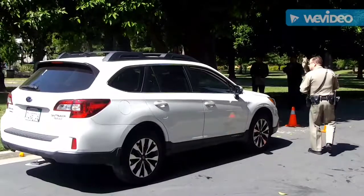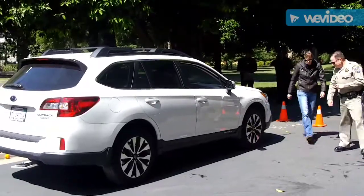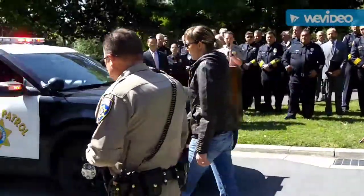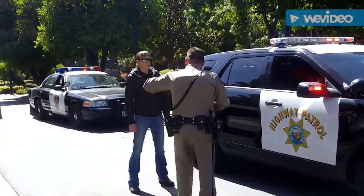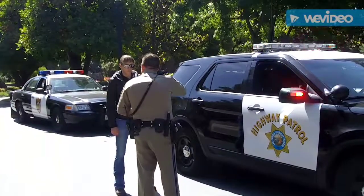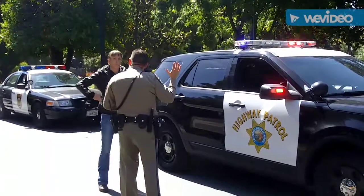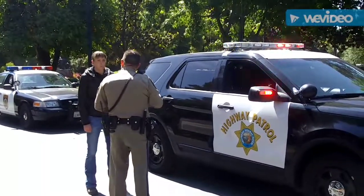The officer has some awareness that some field sobriety tests may be in order, so he's asked the driver to step out of the vehicle, and we're going to have him go to what's a simulated safe area to begin the process of evaluating the driver for a possible DUI. One of the first things that occurs is the officer goes through a series of preliminary field sobriety test questions in an effort just to ask the driver about their state of being, where they're coming from, where they're going to, and a little bit about any alcohol consumption or potentially any drug use.